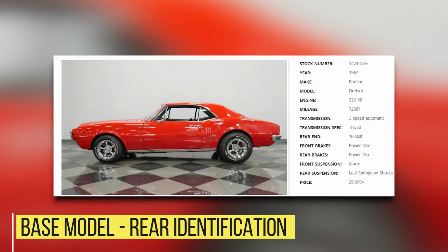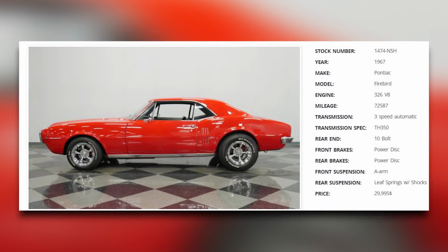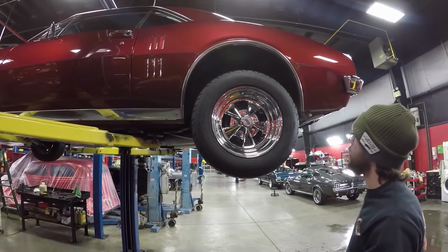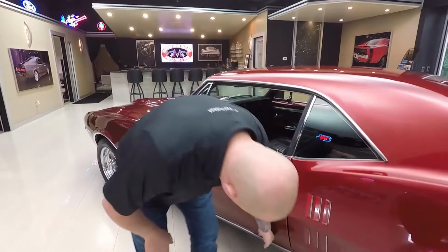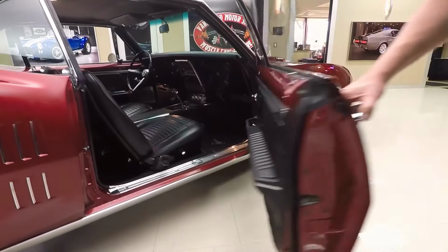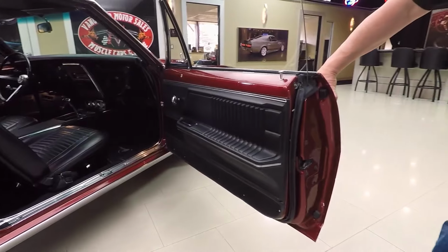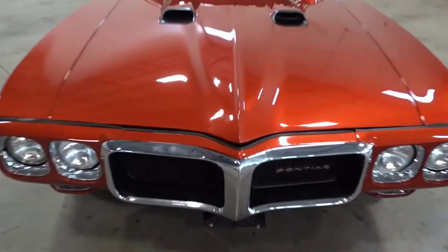From the rear, the 1967 and 1968 look identical, so the only way we could tell the difference was to look for the side marker lamp, or you can check the fuel door. For 1967, there is a small indent at the bottom to open the door. For 1968, the Firebird emblem is used to open the door.